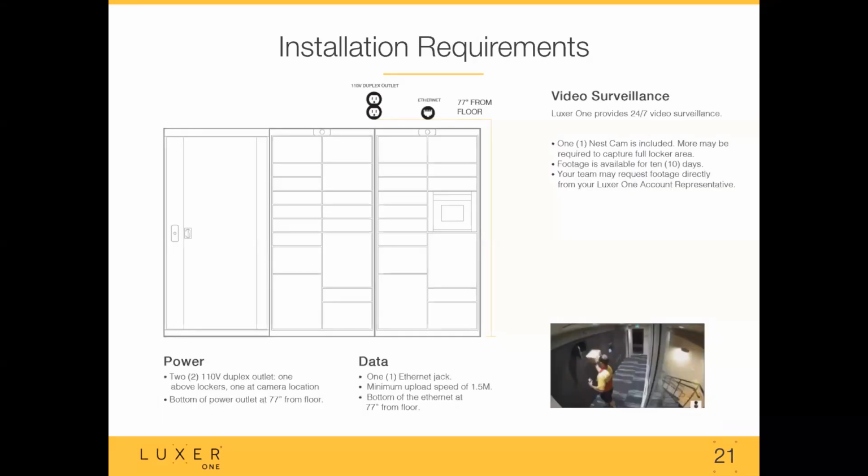So a little snippet on what these things look like from an installation perspective. It's relatively easy. We just need to install two 110 duplex outlets above or behind the system and a Cat6 Ethernet jack. And everything else is hosted within the unit itself. Aside from plugging in, we supply our own controller, our own modems, our own hardware, and everything is configured on arrival.